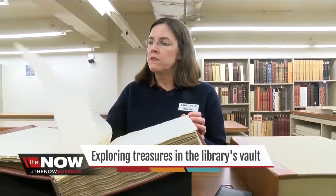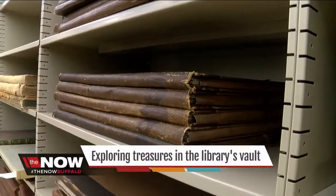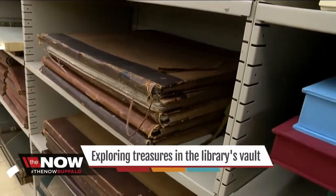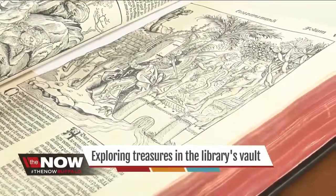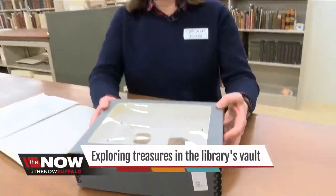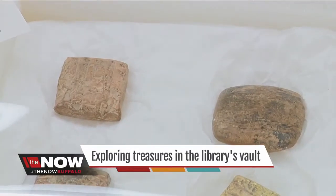Rare book curator Amy Pickard and library director Mary Jean Jacobowski are two of the few allowed in here. It's not wise to advertise where you keep your most valuable material, probably, so we try not to do that. There are plenty of rare and collectible books, but the first thing we check out is pre-book material, clay tablets dating to 2350 BC. They're not as exciting as you might think.